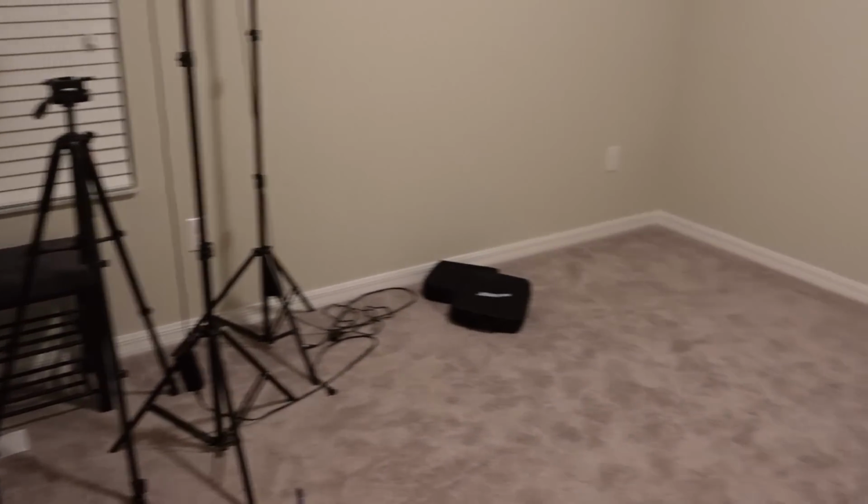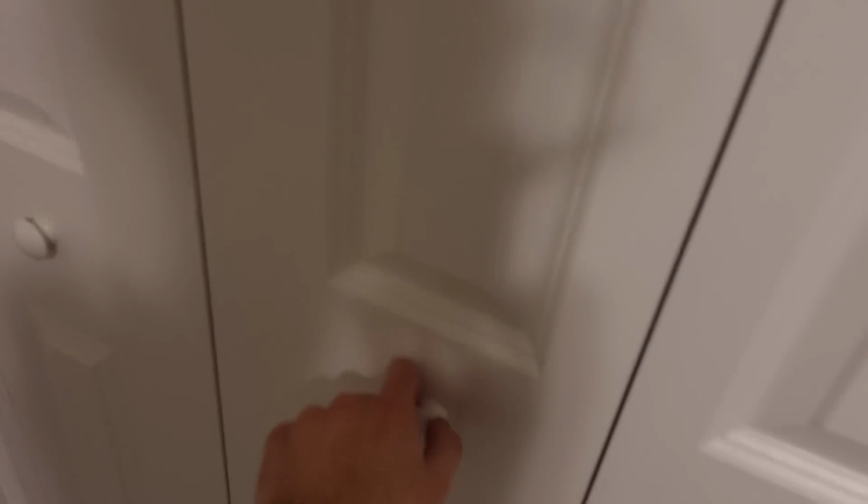Hey guys, so we are now in the new office and I kind of wanted to show you guys what it looks like on camera here. So just kind of showing you guys, this is what it looks like. We do have carpet, which is really nice. Over here is the closet and it's actually a much deeper closet, which I'm happy about. So I can store a lot more stuff, especially on the floor, and stack it up.